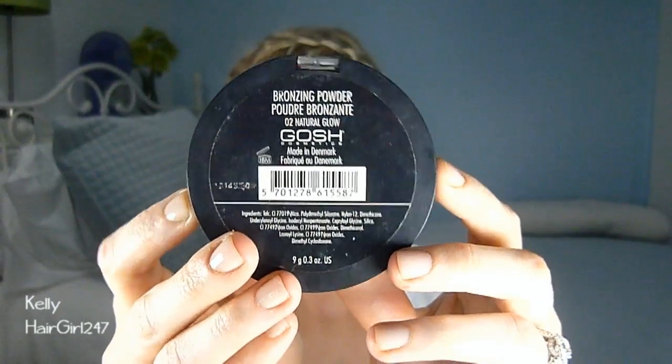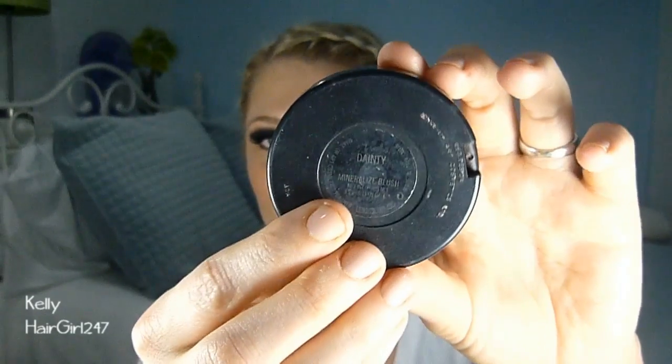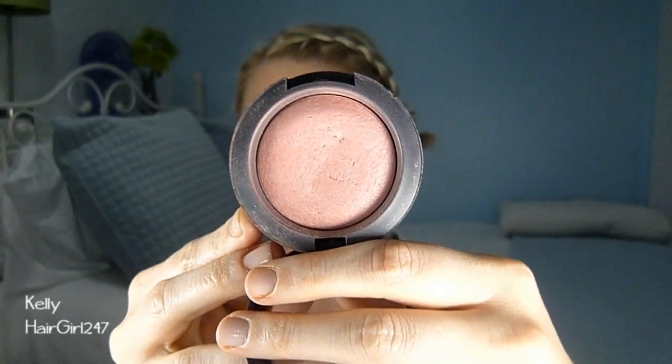And then I really like this Gosh bronzing powder, which I bought so long ago, and I use it almost every day. I'm actually wearing it right now. I use it to contour my cheeks, and I really like it a lot. I also have been using the MAC Mineralized blush in Dainty a lot. It's just a really pretty pink color, but I am darker now, so today I'm wearing a different color, Peaches by MAC, which is a really pretty blush color too. It's more of a peachy tone, where Dainty is more matte and more of a light pink.